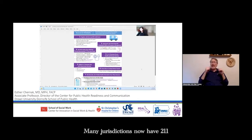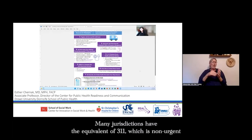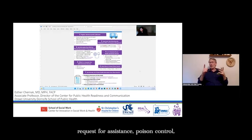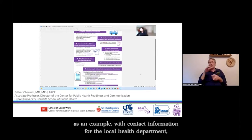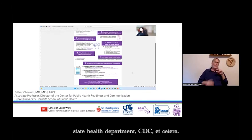Many jurisdictions now have a 211 service, which is often operated with the United Way. Many jurisdictions have the equivalent of 311, which is for non-urgent requests for assistance, and poison control. And then we provided here, again using Philadelphia as an example, contact information for the local health department, state health department, CDC, et cetera.